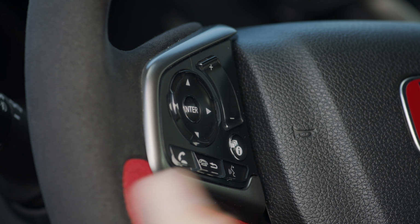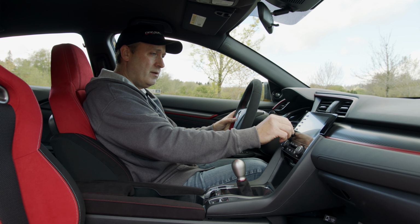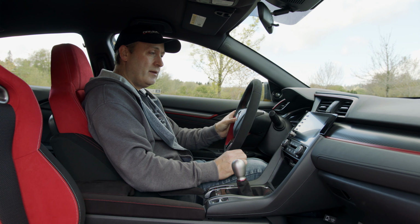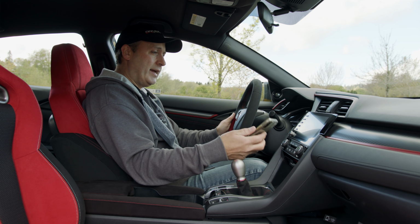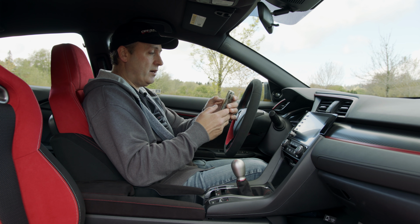Let's see if we can use voice. The voice prompt can be interrupted at any time by pressing the talk button again and saying a command. No phone is paired to the system. Would you like to add one now? Yes. I guess we have to add a phone to it. It doesn't have it built in like some of the more modern fancy cars.